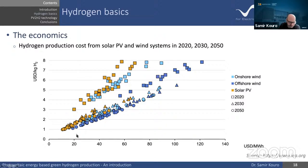Here it says 20, but we know that in Mexico, some Arab countries, also in Chile and other areas, we have had biddings below 20, of 13 US dollars per megawatt hour. So I believe that this is a mild projection. I think photovoltaic will be lower than that in those areas.